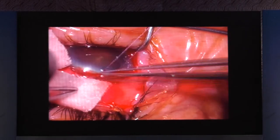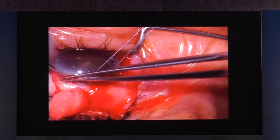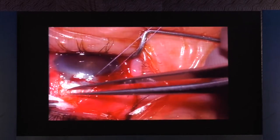Once you have diathermy to aid you in. I think the use of adrenaline-soaked sponges also reduces the need for too much diathermy, because you also don't want to really put too much diathermy and change the astigmatism index in the eye.